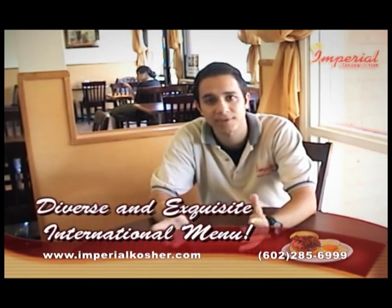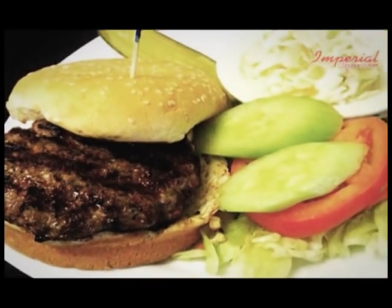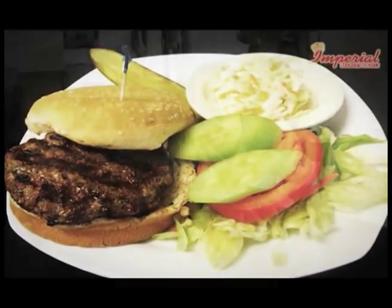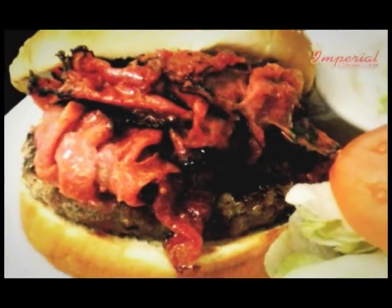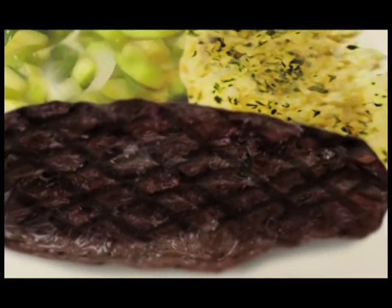We have all sorts of stuff on our menu. If you like American, we got hamburgers, really good. Our gourmet specialties in burgers, we have an Imperial burger, which is basically hot lean pastrami on top of that juicy burger. If you'd like rib steaks or ribeyes, we have that as well. It's really good, really juicy, as I was showing you in the meat market there. We got lamb chops, veal chops, hot dogs if you want.